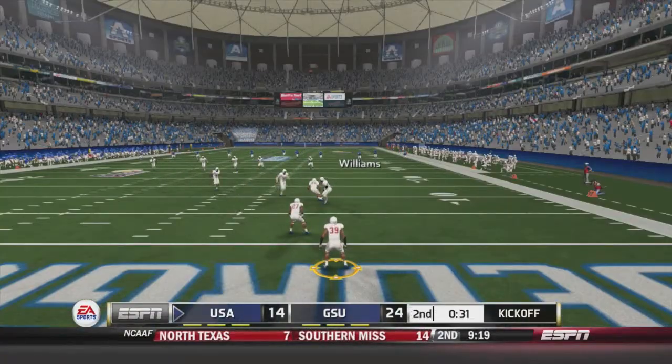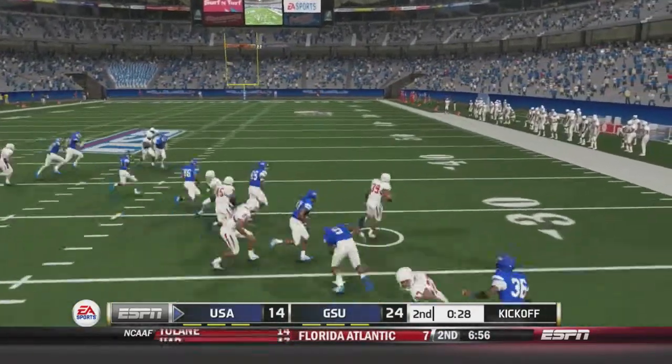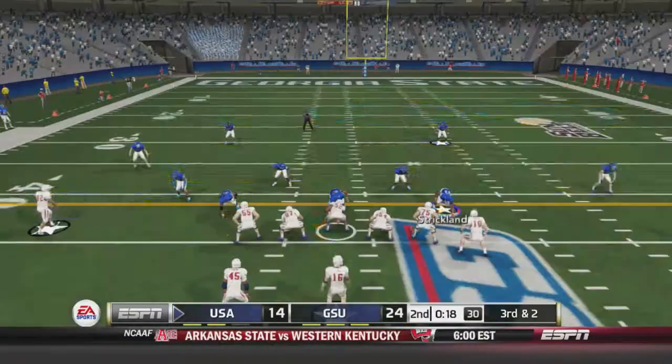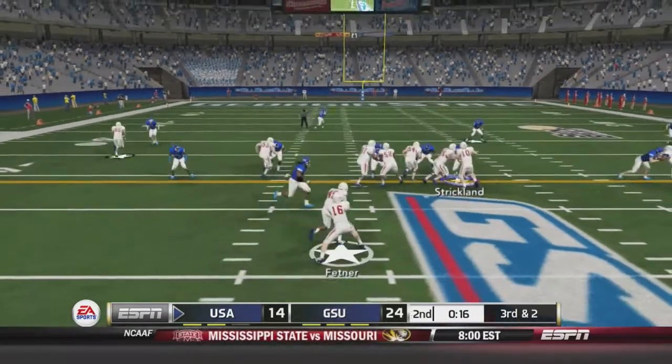Instead, we kick a field goal to go up 24-14. Williams now on the return for South Alabama, and he returned one earlier for a big gain. This one's out to the 49-yard line, and that's where they take over. 3rd and 2 here with 18 seconds left in the half.